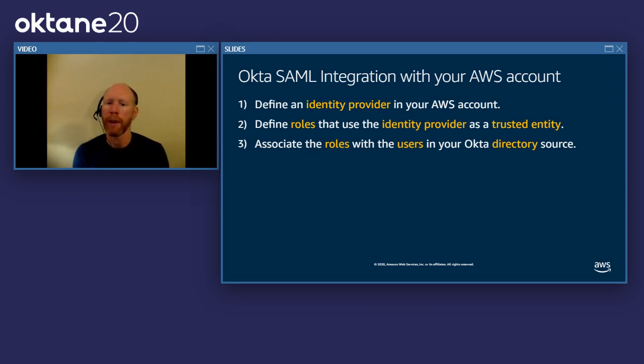What did SAML integration with your AWS account and Okta look like? You would go in and you would define an identity provider in your AWS account. You would then, as part of that identity provider definition, upload the certificate file from your Okta environment.